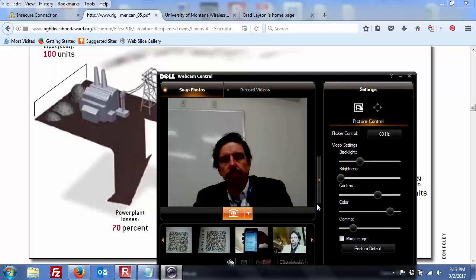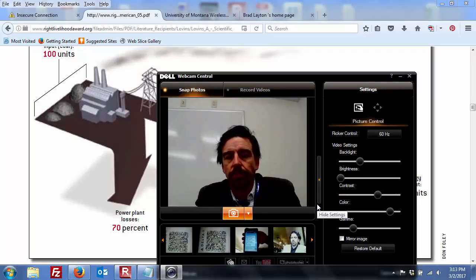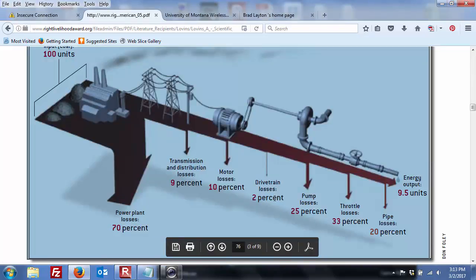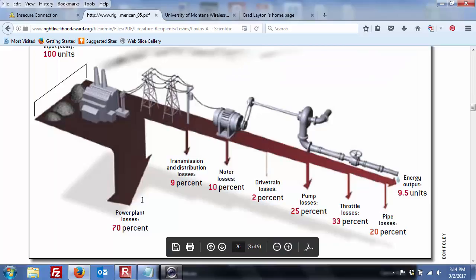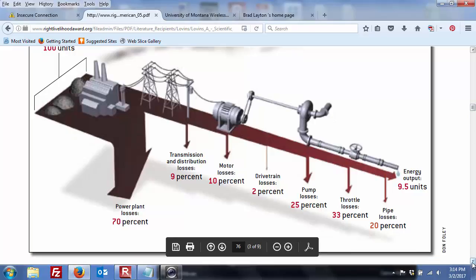Oh, okay. Here's the kicker on the energy losses. So if you add 70 plus 9 plus 10 plus 2 plus 25 plus 33 plus 20, you're like, oh my gosh, how did I lose that much energy? Well, you don't add it, you multiply it. So you're losing 70% of 100 here. You're losing 9% of 30 here, et cetera, et cetera. So that question answers itself right there.